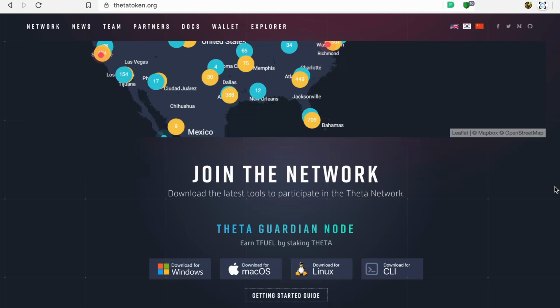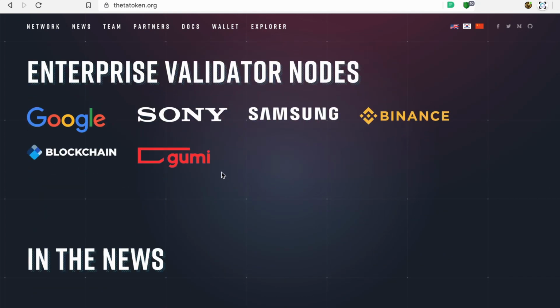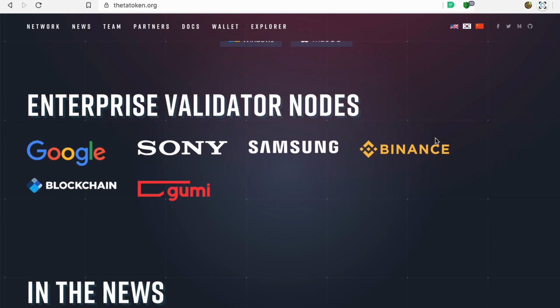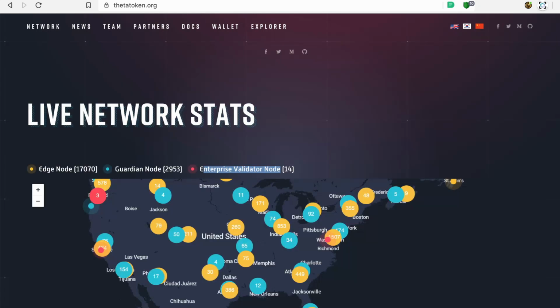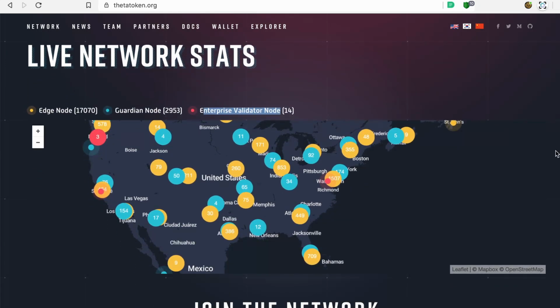Enterprise validator nodes, and they're big names like Google and Sony, Samsung, Binance, Blockchain. These companies recognize that streaming is going to be humongous in the coming years. It already is, but it's going to be even bigger. And so they have bought in a large amount into Theta.